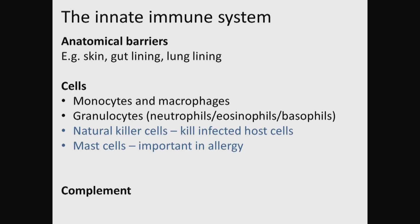So the innate immune system is principally composed of anatomical barriers because the infection's got to get in somewhere, so there's a physical barrier that forms part of the innate immune system. There are a number of different cells, and the ones in blue I'm not going to talk about at all today, but the important cells that form the innate immune system are monocytes, which will then develop later on into a cell called a macrophage, and also a granulocyte, which is a family of cells, all with slightly different functions, but called so because they've got granules within them. And there's also a very important part of the innate immune system, which is not cellular-based, called complement.